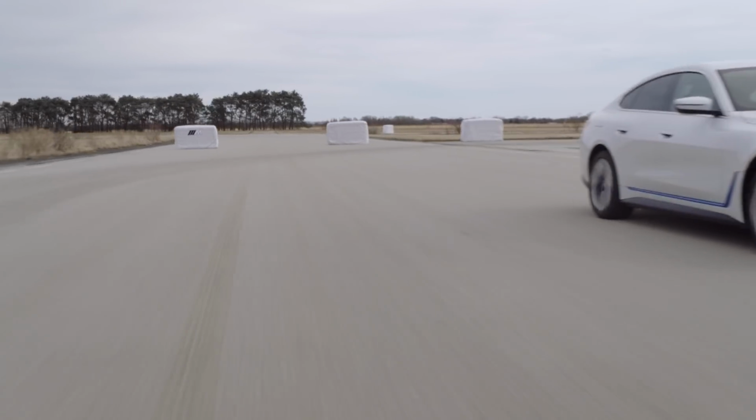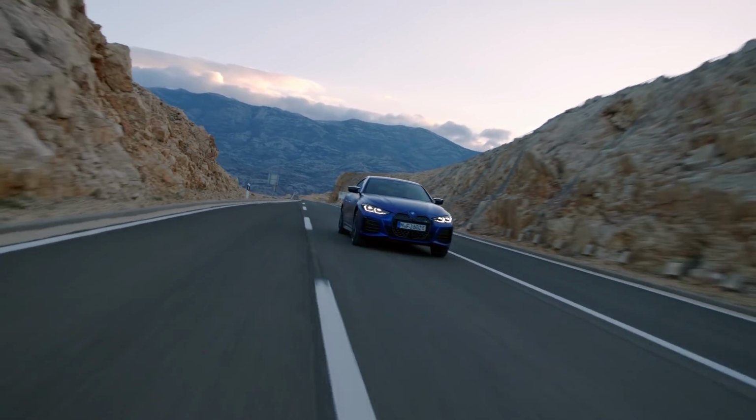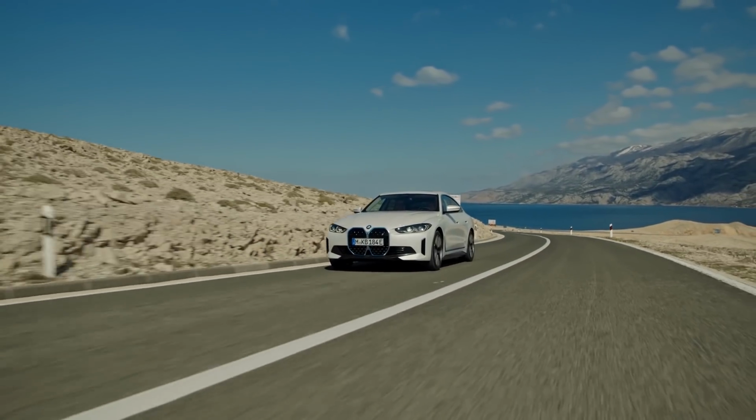So in winter driving, maybe it'll be cold and some inclement conditions, that can drop into the 300s very quickly. In summer, if you're just around town, it'll be well over 600. The drag coefficient is 0.24, and that helps the i4 slip along the motorways at a more efficient rate. Of course, to help with range, you have adaptive and individually adjustable regen braking.